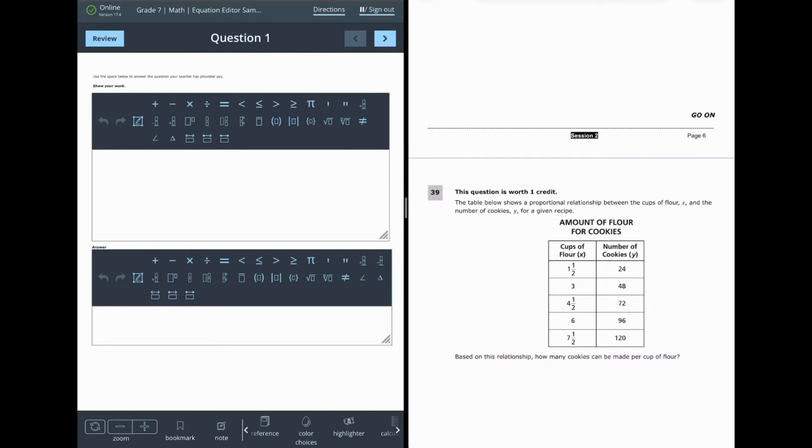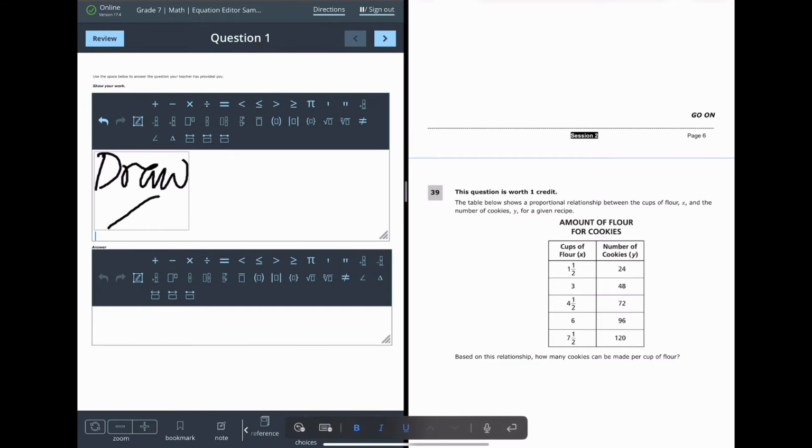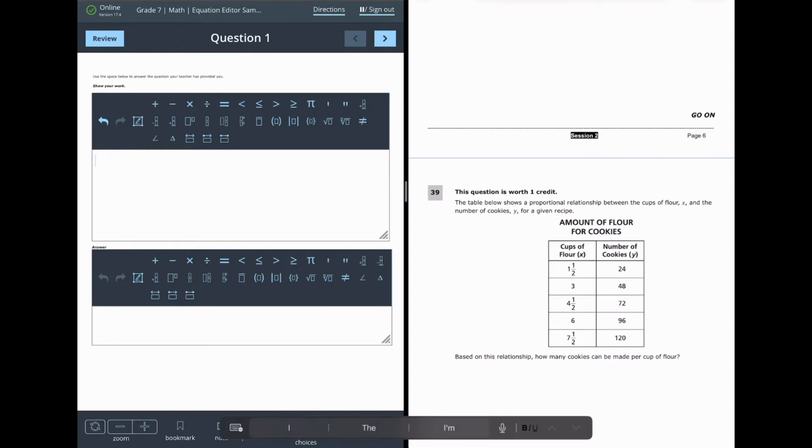And the top box is for any 2 or 3 point question where you have to show work. You would put it in there. And for the 1 point questions, you're only going to see the bottom box, which is just to put in your final answer. Now, my setup is I have a touch screen and I also have a keyboard. So this is helpful. I do have a stylus, a pencil. So if I wanted to, I could hit this little pencil part and I can draw something with my pencil and hit add and it would be there. So I could do that.